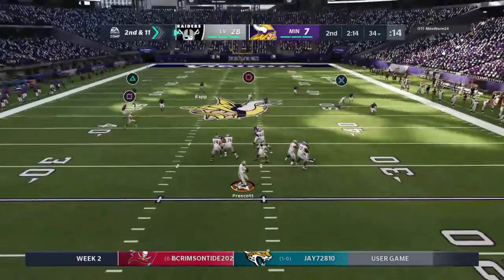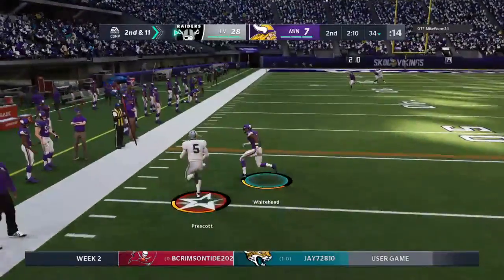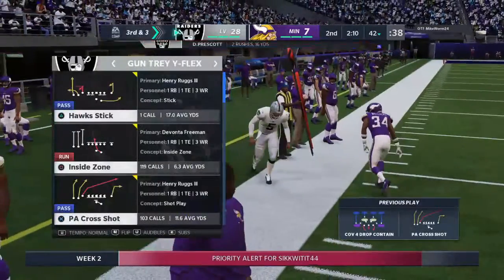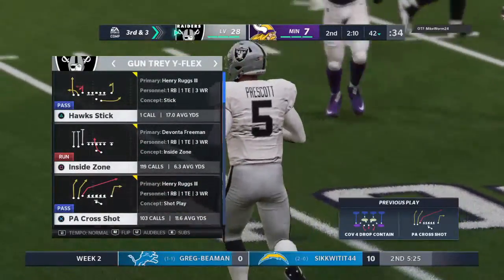On play action, Prescott being chased out left. He's going to take off, and I think the ball's out, but this will fortunately wind up out of bounds. He turned that into a nice gain, gets him 8 yards closer for 3rd down.